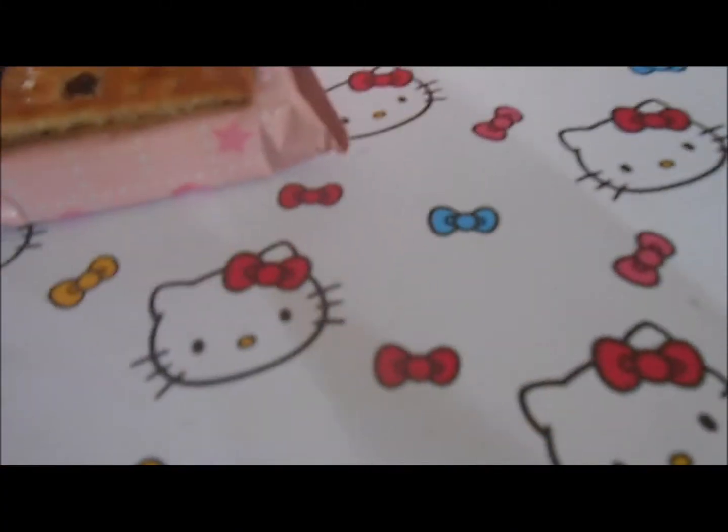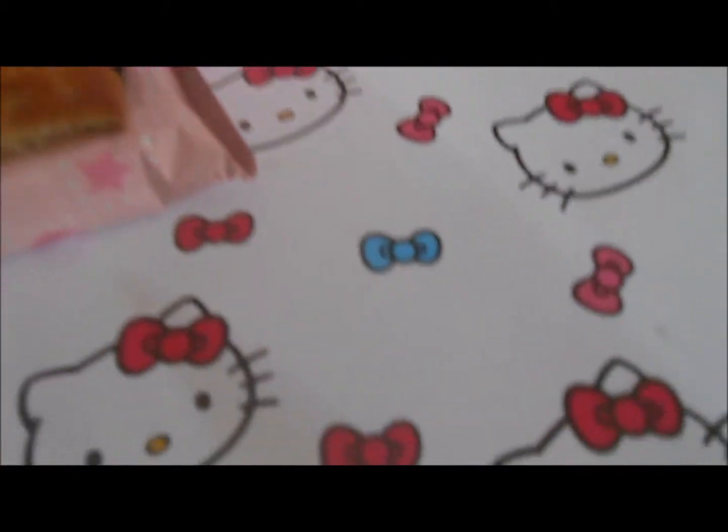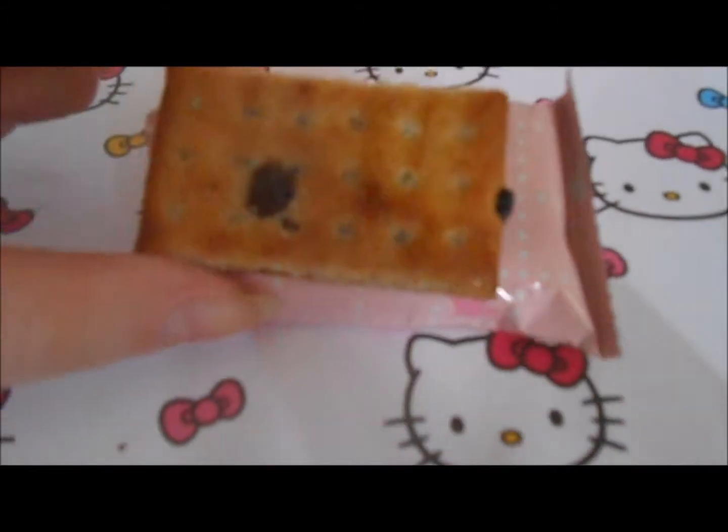So, I've picked five non-crafting items for my favorites. I'm going to be doing a crafting favorite item video and just a normal favorite item video. So, I'll do the first thing. The first favorite I picked for this month is these grape crackers.